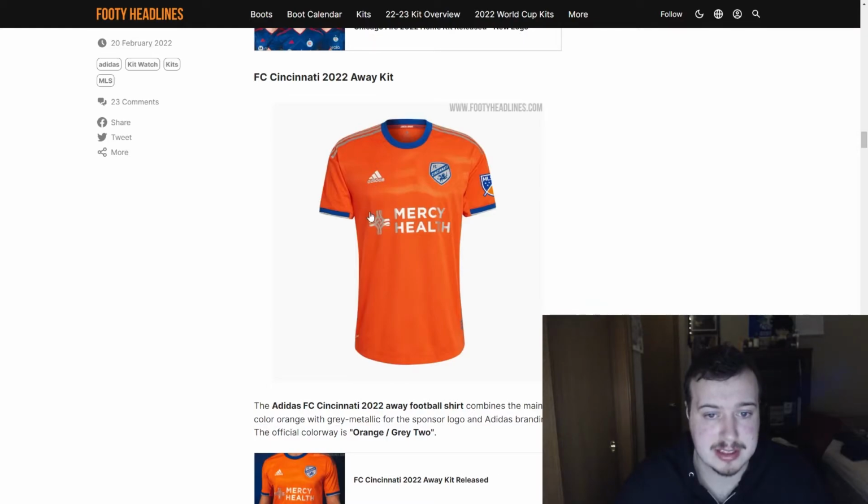I really like this. They call it a gray metallic. And I really like this. I wish they would have used it on everything. I wish the collar, the cuffs, the blue here on the logo, I wish it was all gray metallic. Because I know that the blue is part of the team colors. But I think on this particular jersey, the blue kind of clashes, because this is so orange. I think it would look a lot better if it was just orange and gray metallic.